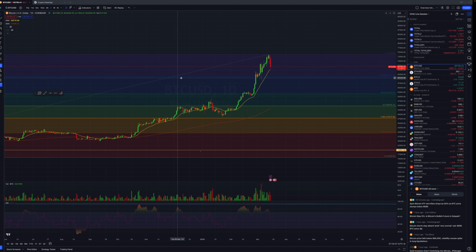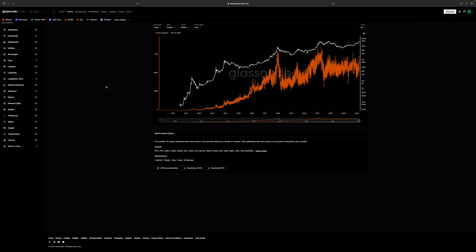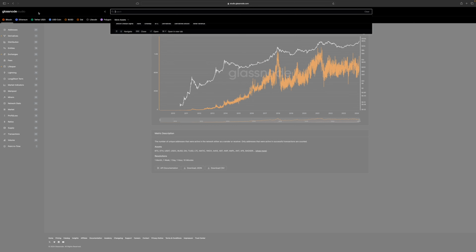So we're going to get into some on-chain data with Glassnode. You need to have a Glassnode membership to follow along. I have the Advanced plan, which I believe is about $39 a month, or you could pay annually, which breaks down to $29 a month. So first thing, we want to get to this sell-off, and let's take a look.